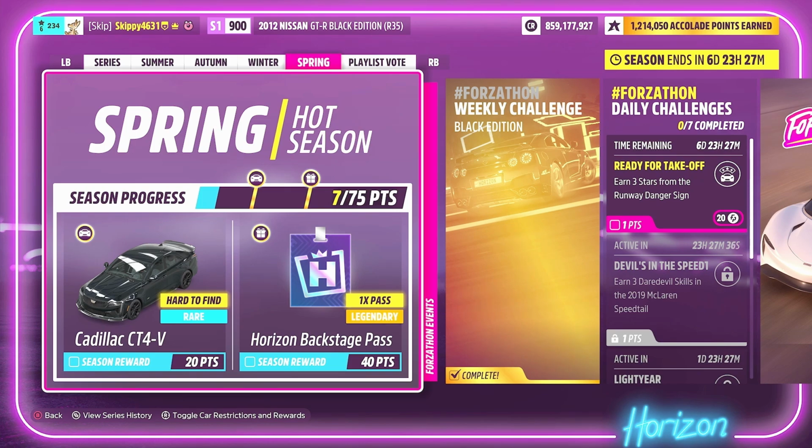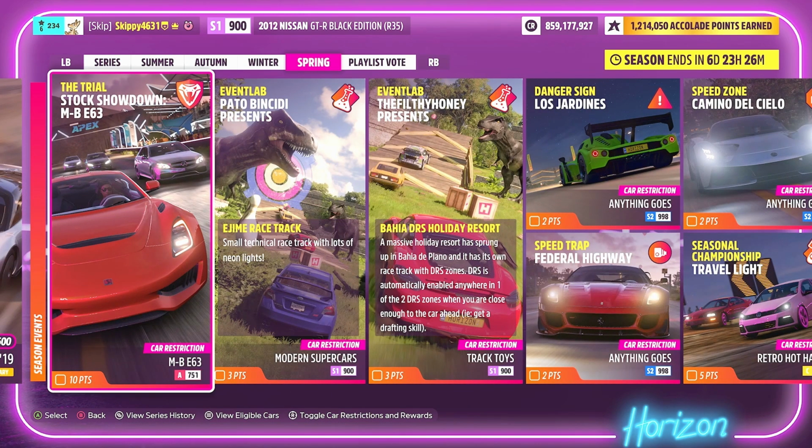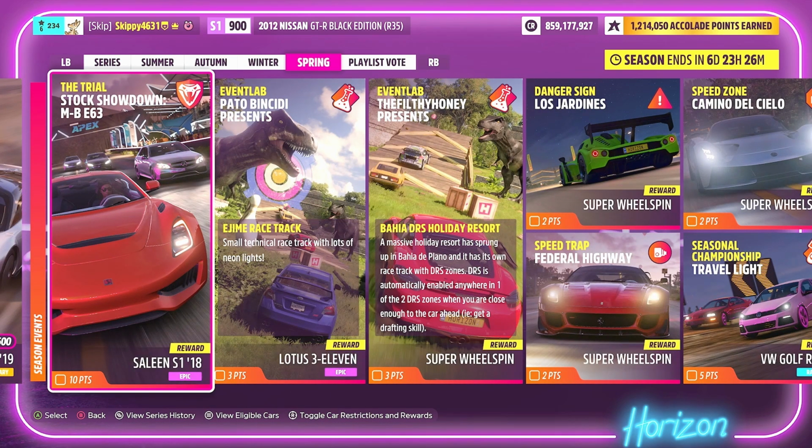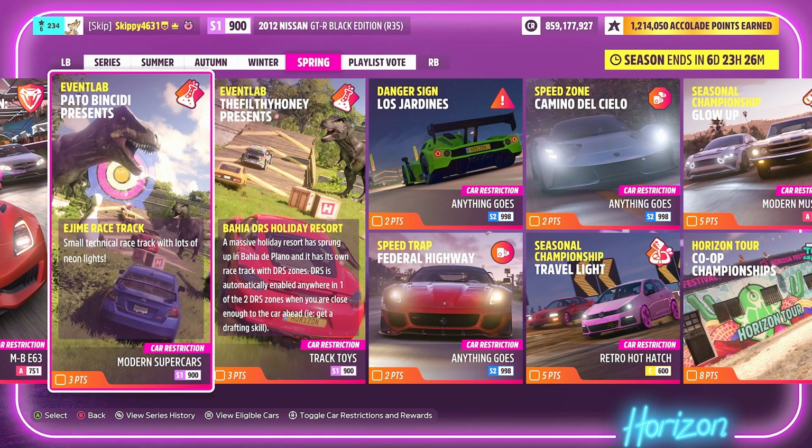It's a hard to find car for the 20-point completion, the Cadillac CT4V, and for 40 points, it's 1 Horizon backstage pass. So taking a quick skim through the festival playlist, switching between the rewards and the restriction. This week's online trial, again a stock showdown, this time in the Mercedes-Benz E63. Your Event Lab rewards, and there are your Event Lab restrictions.